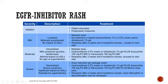What we can do, we do a lot of topical steroids. You'll also see clindamycin used. We'll add on to steroids. If you're beyond that and it's really severe, and I've seen very severe cases of acneiform rash, most often you're going to hold drug until it resolves, potentially dose reduce per their package inserts.